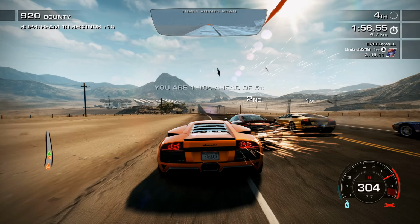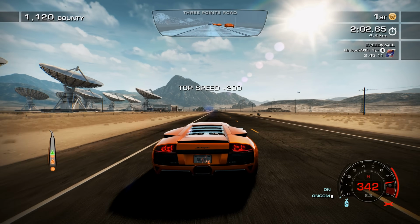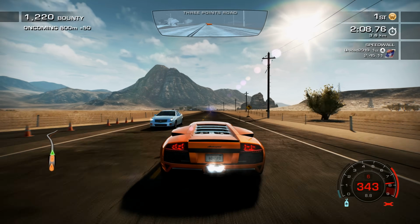I disagree with the criticism that Hot Pursuit's format and lack of customization makes it feel dated. If anything, I think bloated open world races have become the cliche. Hot Pursuit is a reminder that racing games don't need loads of distractions if the racing itself is compelling.